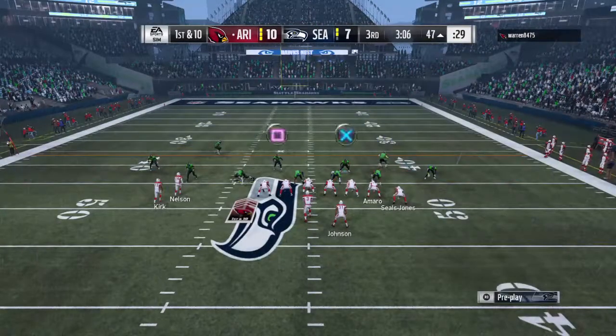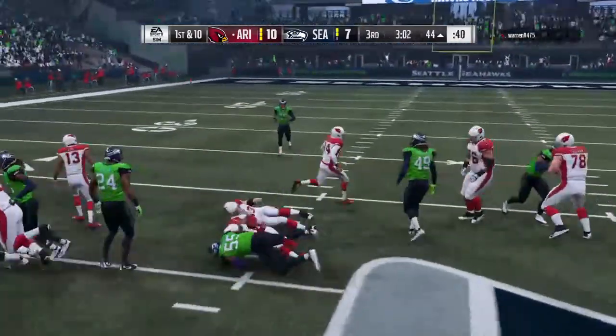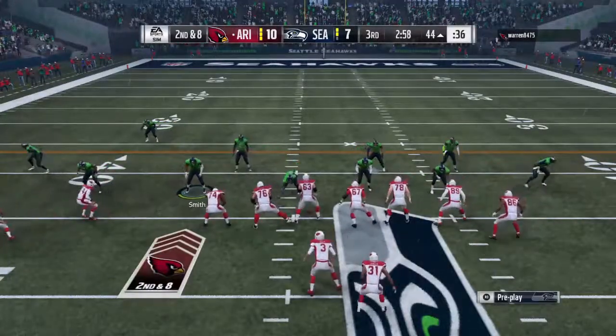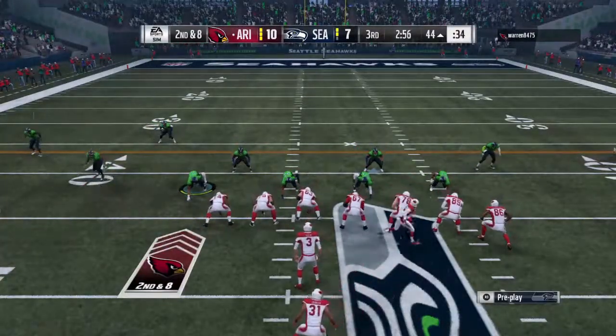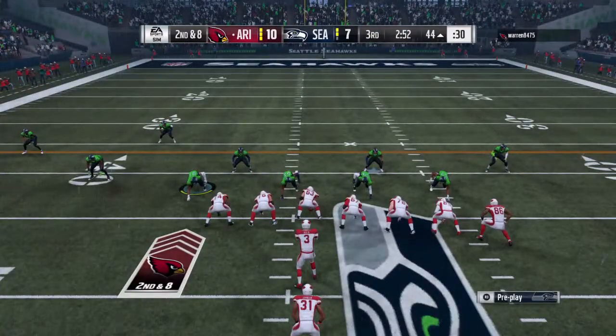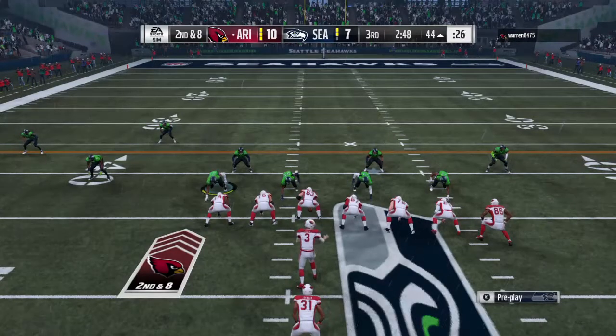All right, here we go. They'll run it now out of the gun. 2 yards on the carry there. It'll be 2nd down. They tried a quick hitter inside, but that one was swallowed up because what they're hoping, those big defensive linemen will take the bait and move laterally and open up a crease that they can run through. Didn't happen on that play.